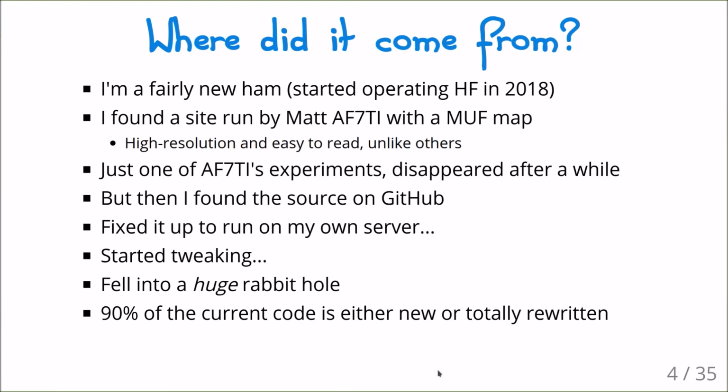And I found another site that was created by Matt Smith, AF7TI, that was graphically much nicer than a lot of these. And I went to it on a daily basis just to check things out. And then it disappeared after a while because he just runs a bunch of experiments on the web, and he puts stuff up and he takes stuff down and changes it around. And so it was gone, and I was sad. And then I happened to find his source code on GitHub. So I said, okay, I'm going to take this. Let me see if I can get it up and running on my server. Changed a couple things around. I got it running. Okay, now I can look at these maps again.